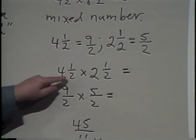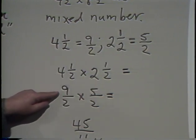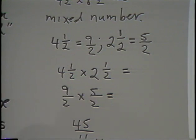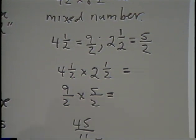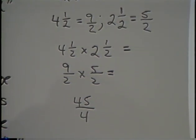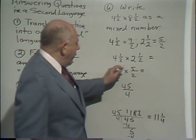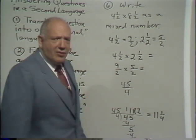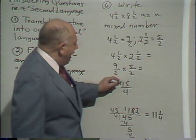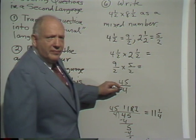So now 4.5 times 2.5 in the language of mixed numbers translates into 9 halves times 5 halves. This is a multiplication problem using common fractions. I know how to multiply common fractions. How do I multiply common fractions? I multiply the numerators. 9 times 5 is 45. I multiply the denominators. 2 times 2 is 4. So the answer as a common fraction is 45 over 4.